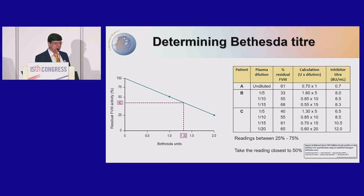Alternatively, we can use the ideal Bethesda graph. Clearly, 0 inhibitor leaves you 100% residual, 1 unit leaves you 50%, 2 units leaves you 25. Read your result off this graph, multiply it by the dilution factor, and you have your Bethesda titre. So have a look at patient 1, analysed undiluted, got a result of 0.7, multiply it by the dilution factor, which is 1, and you have a titre of 1.